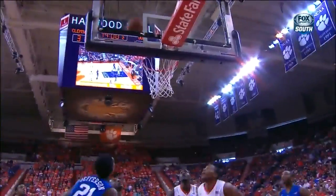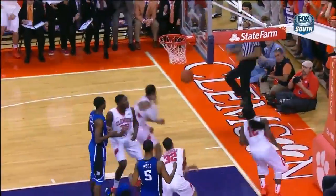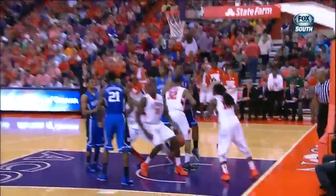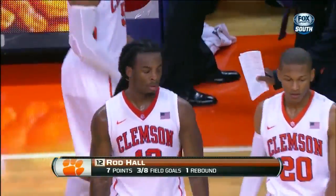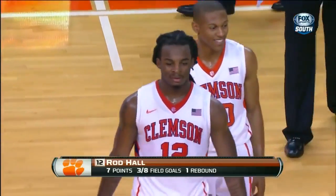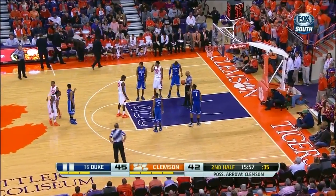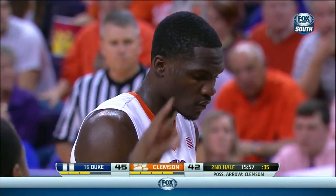To Rod Hall. And no points in the first half, but he has been very aggressive, getting out in the open floor and scoring. And after that timeout, Mike Krzyzewski bringing in Hairston and Thornton for defensive purposes. And Thornton probably just try to calm Hall down a little bit. Landry Noko will go to the line as play resumes. Just 9 of 16 at the line this year is Noko. The Tigers today are 8 of 13 at the line.